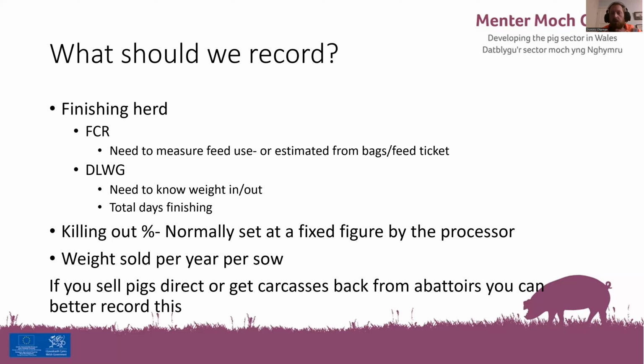You should have more of that data than a commercial herd will have, because a commercial herd gets a kill sheet back every week with 200, 1,000, however many animals they've killed on it, and it has dead weight and then a live weight. But the live weight is always just calculated from the dead weight, using a fixed percentage. So actually the live weight could have varied quite dramatically, which means our daily live weight gain calculations could be out.